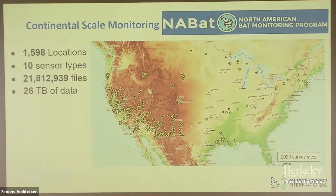We also are conducting continental scale monitoring with the North America Bat Monitoring Program. We started partnering with NABAT in 2019. NABAT is a USGS run program to do continental scale occupancy models for all species of bats in North America. We are processing a huge proportion of their data now. This year we did almost 1,600 locations, 10 different sensor types, 21 million files, and 26 terabytes of data.